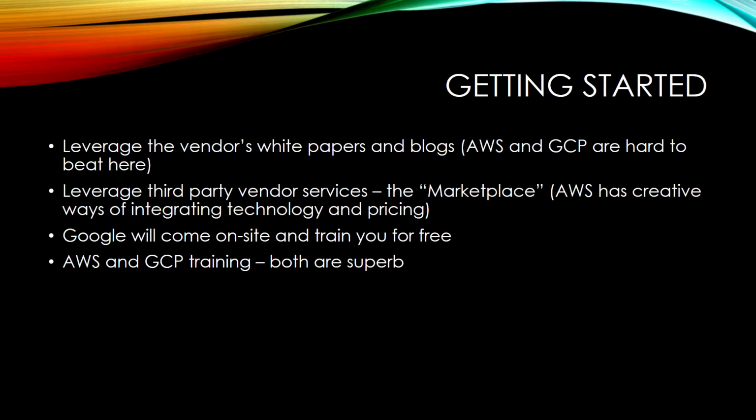There's also the marketplace, and all three vendors do have a marketplace where third parties come in and offer their services. Amazon has a creative way of integrating the technology and the pricing. For example, and I told you about RDS, there's other things you can buy too. If you find something in the marketplace from an Amazon partner and they're selling this, when you purchase the service, it just gets added on to your hourly rate in Amazon. You don't have to buy independently from them. It gets added on. So it's really a nice way, and it falls out in your bill very clearly.